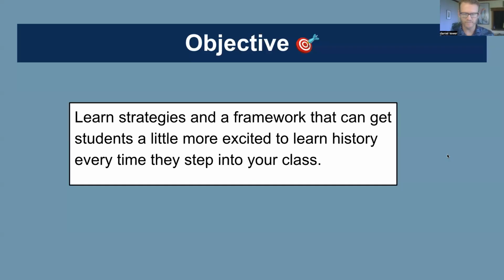So our objective, the goal is, this isn't a total teacher makeover. It's not a total classroom makeover because we just have 60 minutes, but we're going to try to learn strategies and a framework that can get students just a little more excited to learn history every time they step into your class. With the 3 strategies that I'm going to teach, we should be able to just nudge them in that direction. And if we can build on that throughout the year with the framework that I'm going to introduce to you, you should be able to see real progress over the course of several weeks, the end of the quarter, and then just keep building on it from there, and it can lead to results. So let's just aim for a little bit more excitement and engagement from our students, okay?